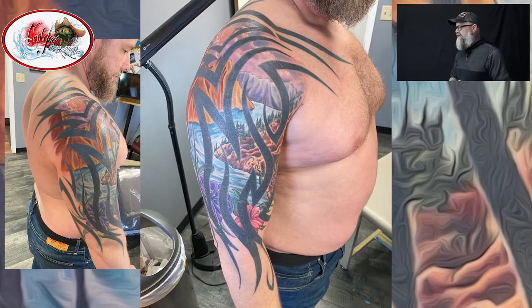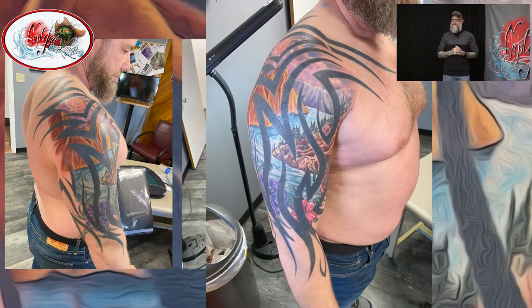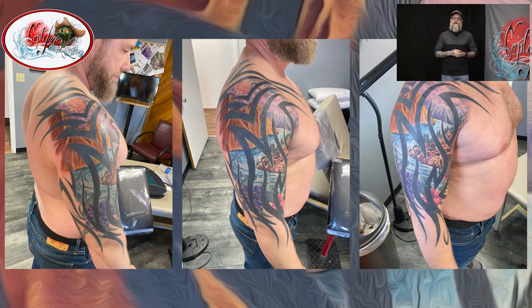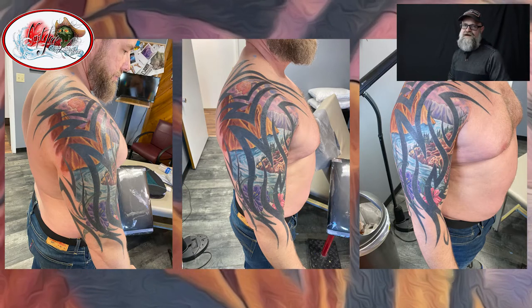I think we only worked on them 2 hours last time, but we got a lot done. But anyway, he's had a couple sittings in there. He's probably got a couple more. And it's just a lot of fun kind of making a little world back there behind the tribal.